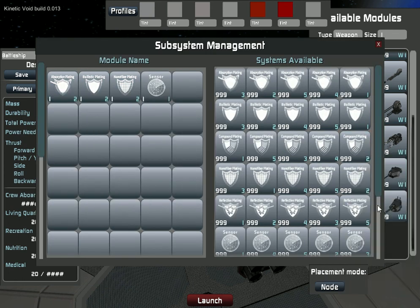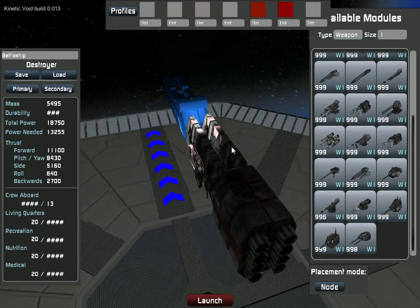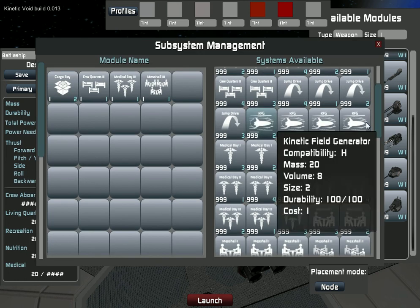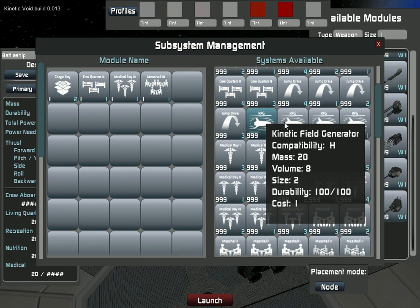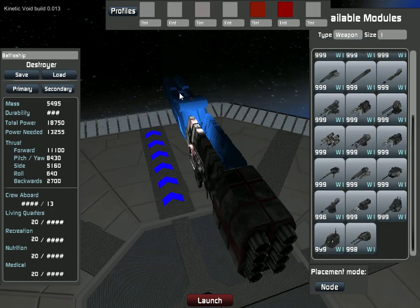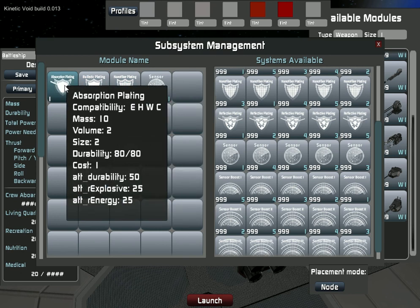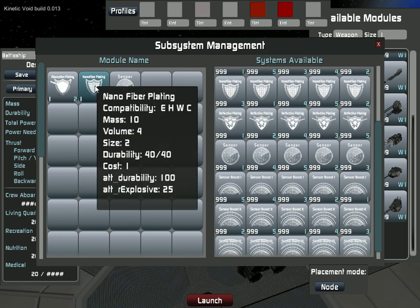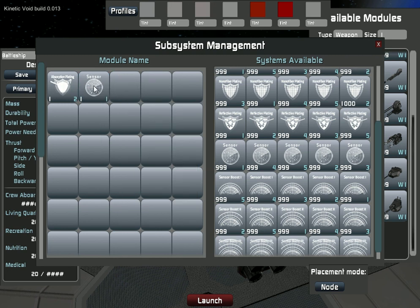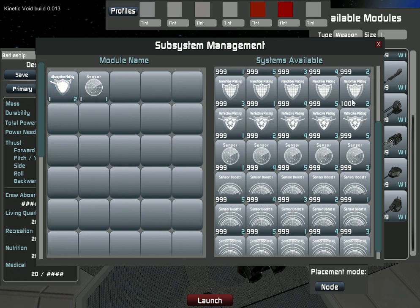However, take a look at the kinetic field, which it's not even here. The kinetic field isn't even there. Maybe if I check it in, there it is. Mass 10, mass 80, mass 40, mass 20. So I need 10 mass. Well, if I go to this, go to that, look at that, mass 10. Explosive, kinetic, energy, and explosive. So if I get rid of that one, and that one, I believe reflective is energy. So I have explosive and energy. I need what?